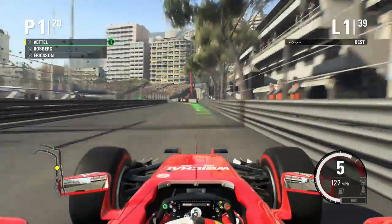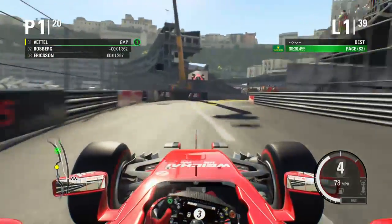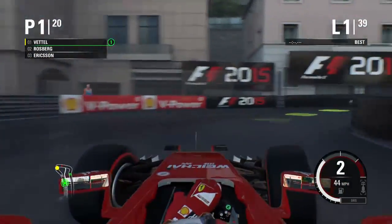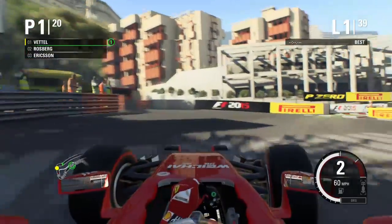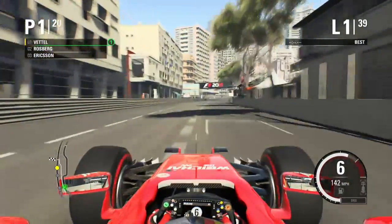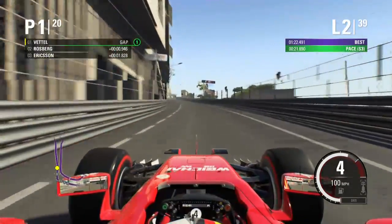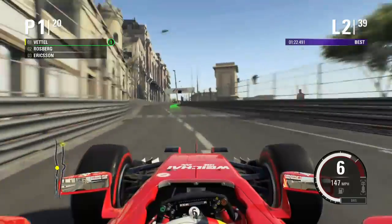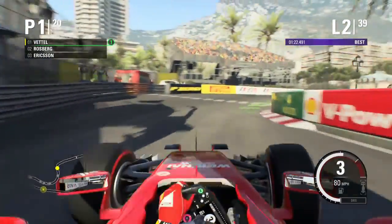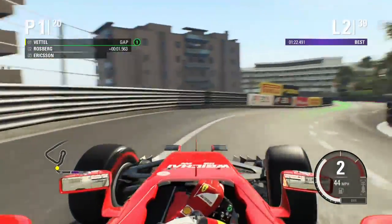Just with the new advance as well, I will try to use as few flashbacks as possible. Ericsson's still hanging on to that P3 at the moment. That was very wide. But yeah, it's like me and Rosberg have kind of tailed off here at the front. I'm just trying so hard not to hit the wall at Sainte Devote into turn one. That's by far the easiest place to do it. Ask Felipe Massa, he'll know.